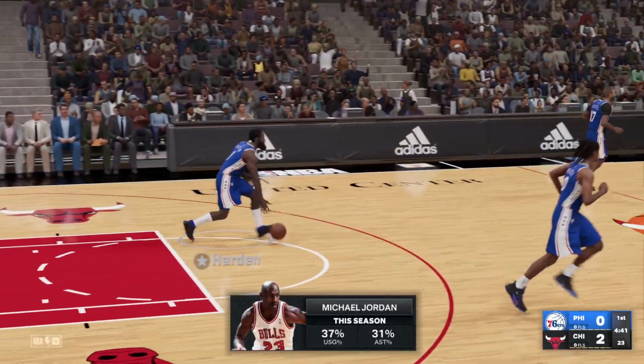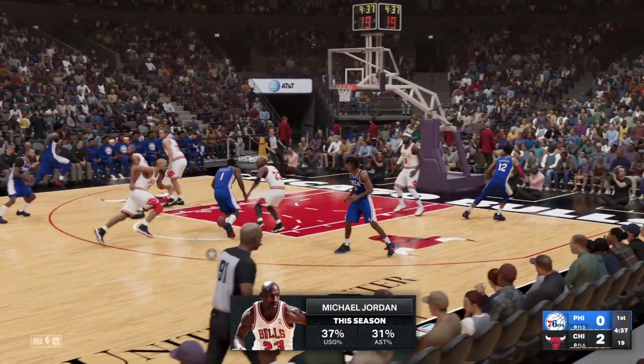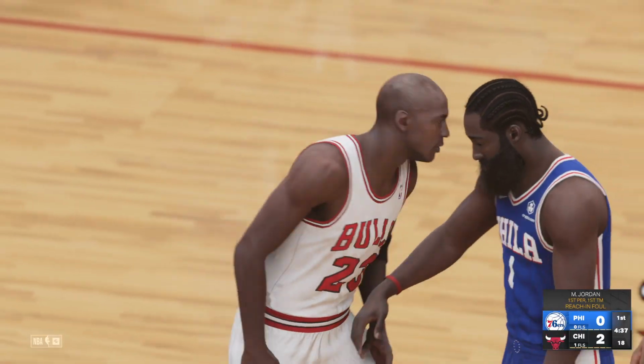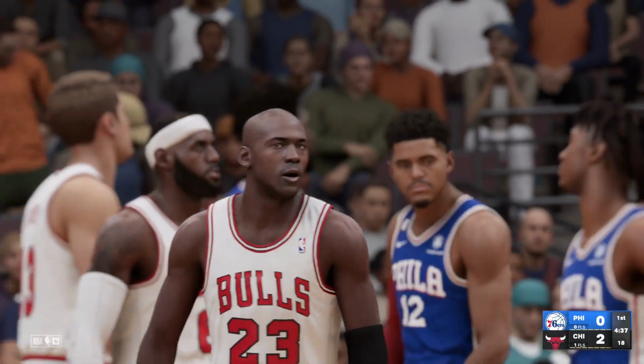And you can just see the extraordinary competitiveness. MJ staying laser focused after absorbing the contact. And the foul called on Michael Jordan. That is his first foul of the game. First team foul.